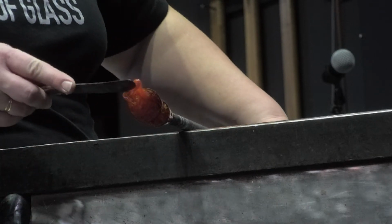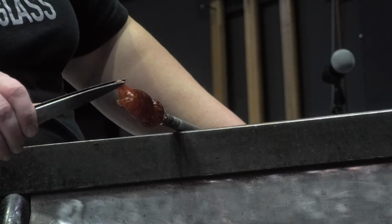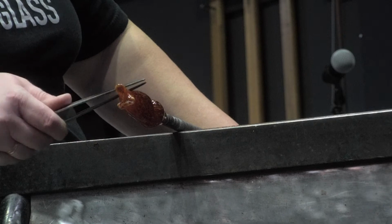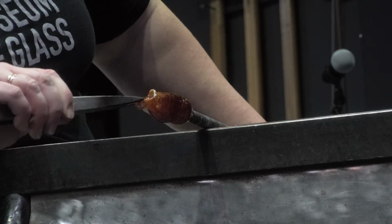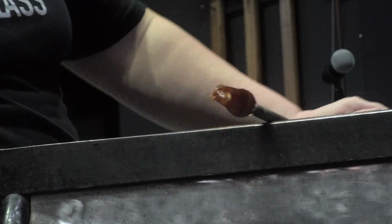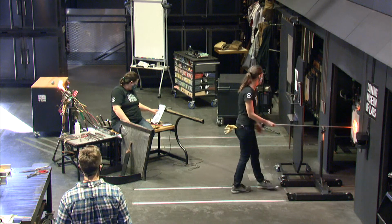That's a very common tool right there that she has, that butter knife. For sculpting glass, that is really versatile. Just a lot of ways to use it. You can kind of carve into the glass with it. You can use the flat side to sort of push things around. All right, when you come back, we'll do the eyelids.